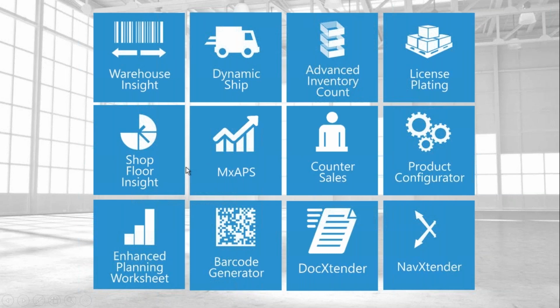The next two are if you're in a production environment. So if you do have a production environment, Shop Floor Insight is a manufacturing execution system. Lets you do graphical scheduling, capture labor times, consumption, output, quality, all of those sorts of things you need to run your shop floor are available within Shop Floor Insight. MX APS is Advanced Planning and Scheduling. So that actually allows you to generate a schedule for your manufacturing facility based on your existing capacities, your existing loading, your run times, your setup times, setup minimization, all those sorts of things, material availability. It'll generate a schedule you can actually execute on the shop floor.